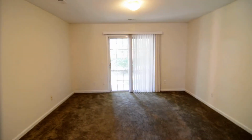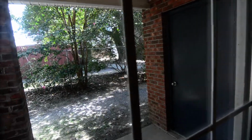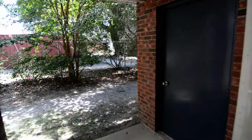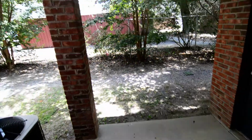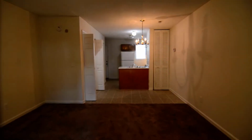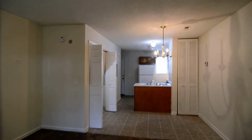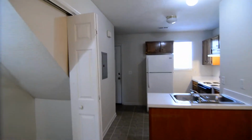And then you can see the living room here is carpeted. You have a sliding glass door out to covered patio back here. And then there is a storage room that's lockable as well. So now we'll take a look at the second level.